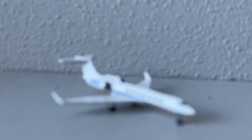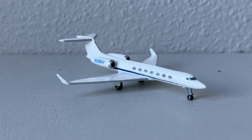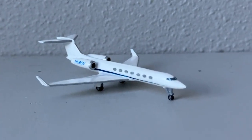Looking very nice. An absolutely gorgeous Gulfstream G550. This aircraft is currently making a non-stop service today, coming in from Prescott, Arizona, and now it's going to be making a flight today out to Denver Centennial. So certainly a nice duo of routes for this beautiful aircraft.